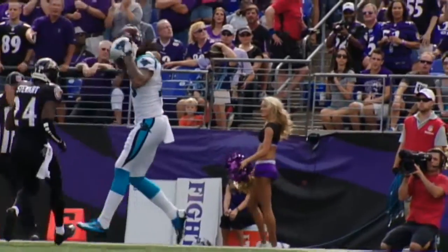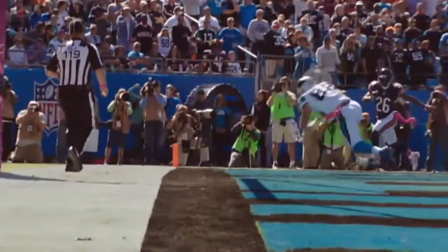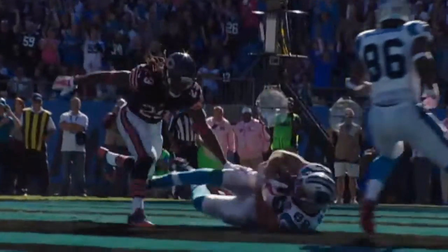Good job. Last week against the Bears, veteran Greg Olsen made the decisive plays in Carolina's first win in 3 weeks. Cam looks for that big target. Oh my goodness, that dude Olsen is a beast.